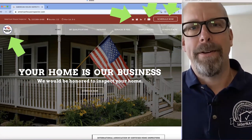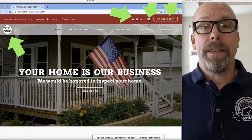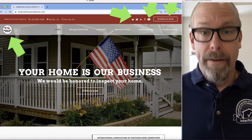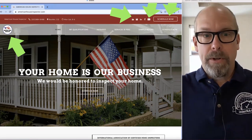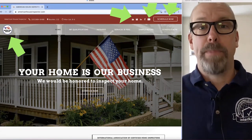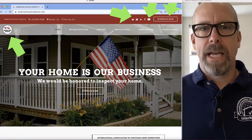Schedule Now button. It's always at the top right corner. This is a call to action button. This is essentially what you want everyone to do immediately, as soon as possible. You want to convince and persuade people to schedule a home inspection with you when? Now. And make it easy. Big Schedule Now button.